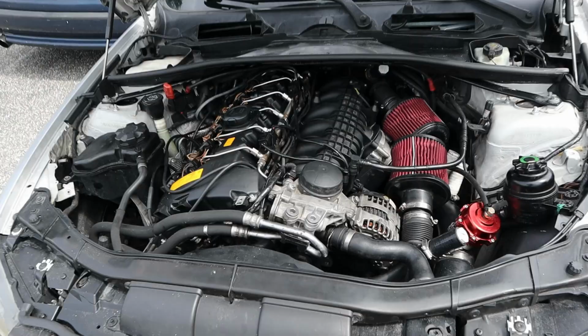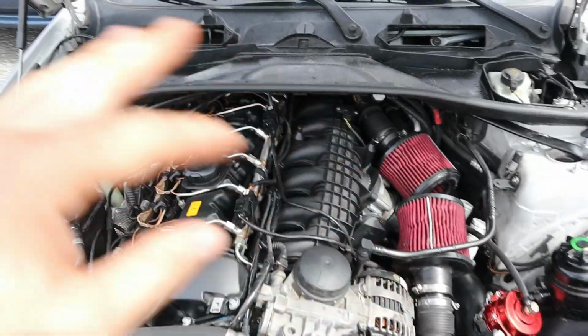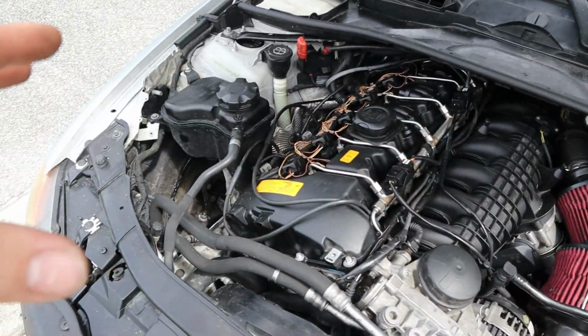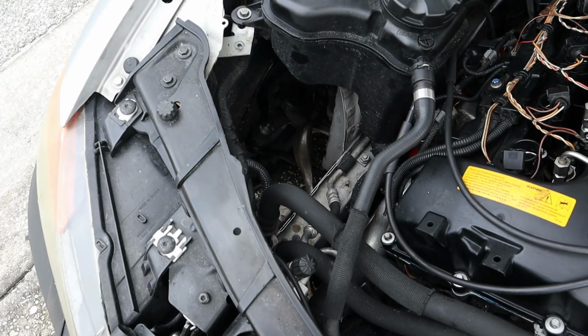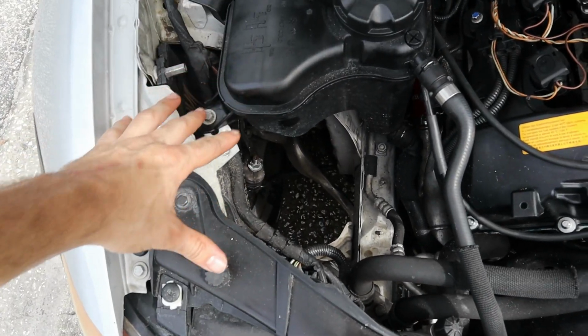So let me show you guys some more things that I found on this car since I've been able to get it home. Now let's kind of stick to the engine bay for a second, because there are some things up here I definitely noticed have been kind of jankily put together. So number one is that there is no fender liner over on this side. Now, good thing is it's in the back of the trunk, so we can probably reinstall it.